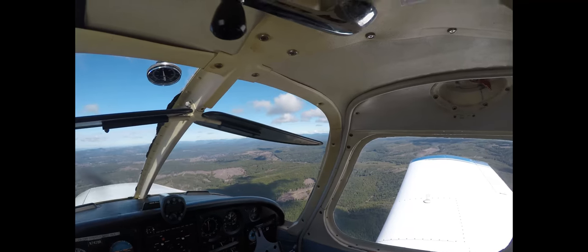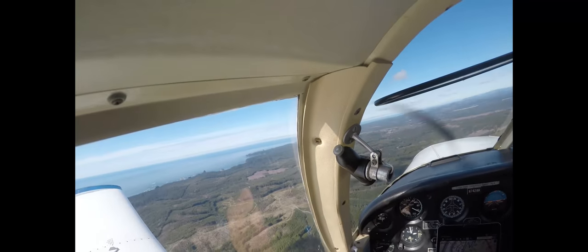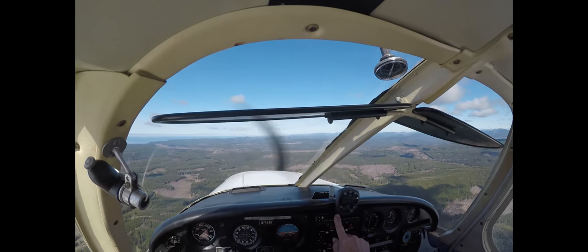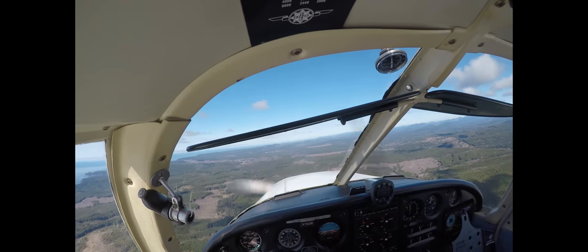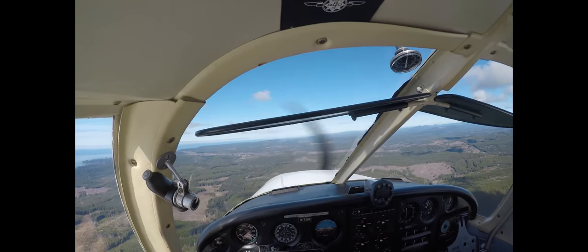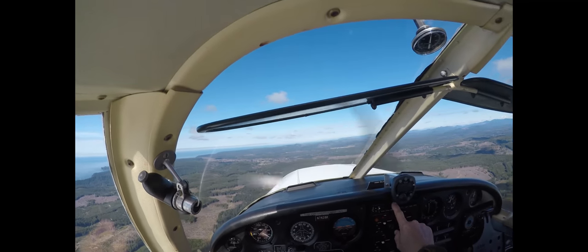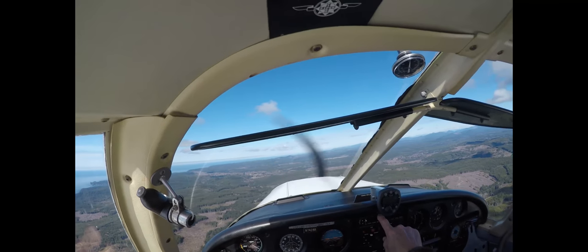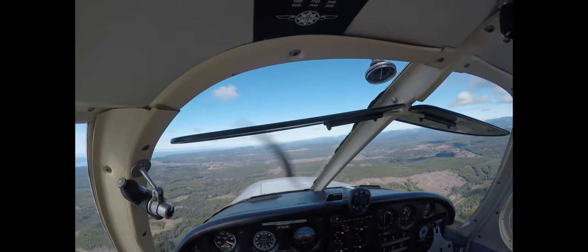A little bit of bumps coming off the bridges. Listen, ASOS again. 85 Zulu. Wind variable at 03. Visibility 10. Sky condition clear. Temperature 08 Celsius. Dew point 01 Celsius. Altimeter 3027. All right. No change.